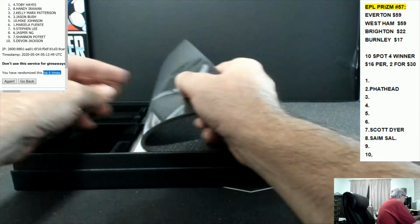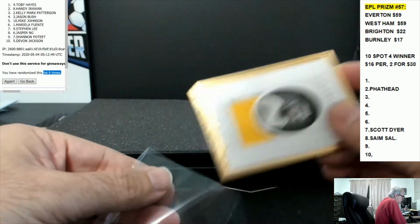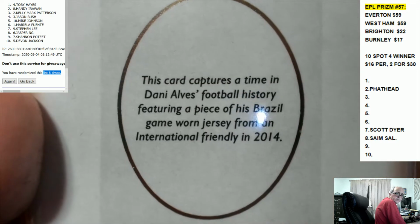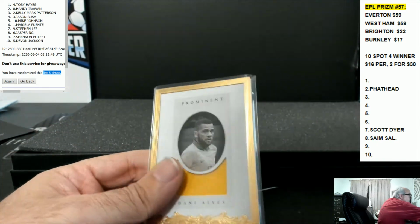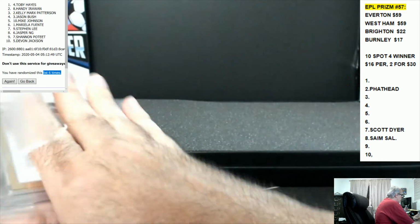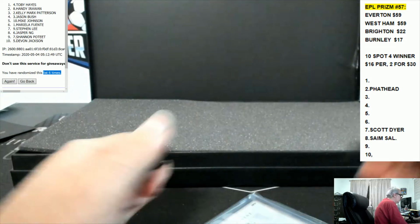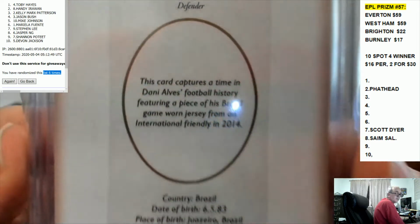We'll see, Jasper. Let me do a couple. We're going to do EPL Prism after these two, though, and then we'll switch back to Futera later on. Dani Alves, four of 15. Brazil game-worn jersey.